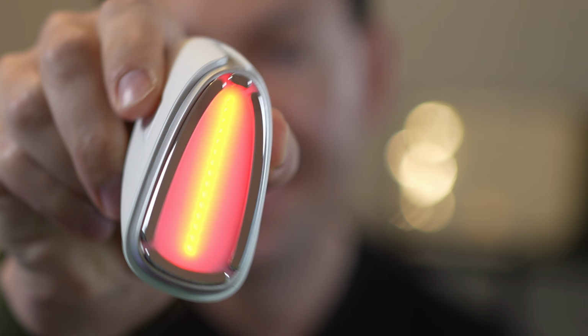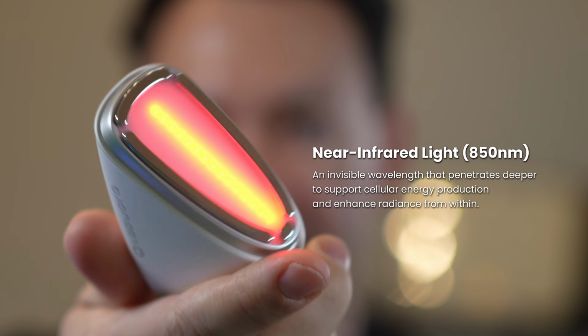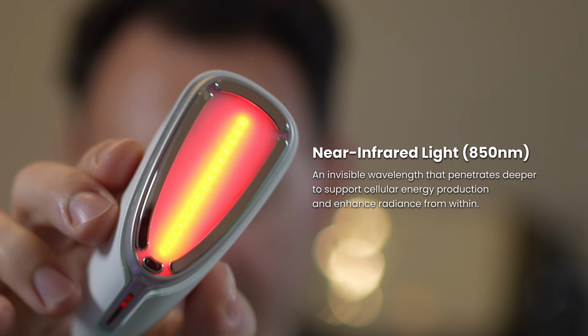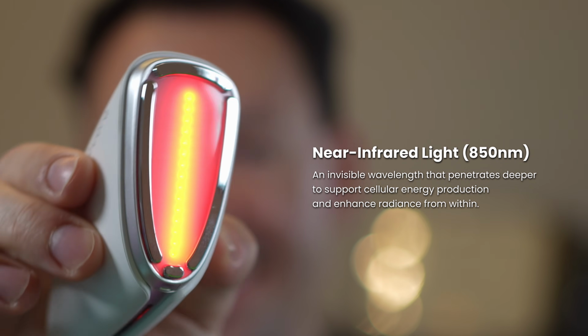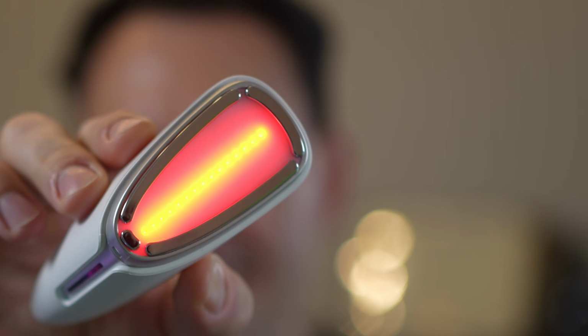The device also uses 850 nanometer near infrared light. This is the deep penetration for repair and inflammation. It penetrates deeper down to the dermis and the tissues that influence wound healing. This wavelength has been shown to improve wound healing, reduce inflammation, increase microcirculation, and calm stressed or irritated skin. So if you're using retinoids and actives or have sensitive or redness prone skin, the wavelength is incredibly helpful.